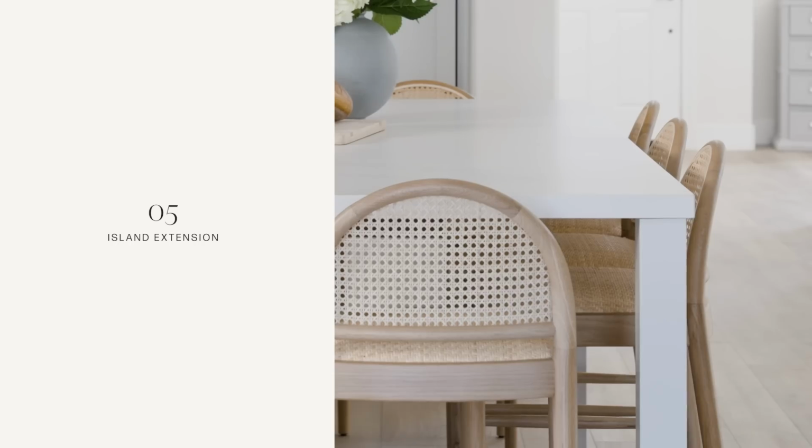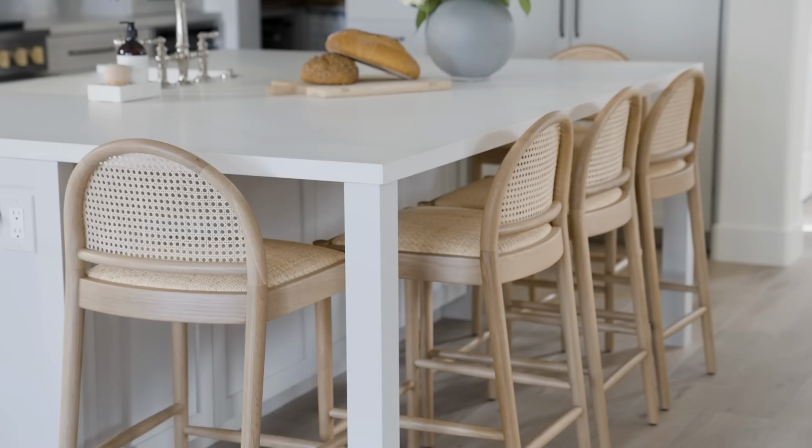Robert really wanted to be able to accommodate a lot of people around the island. And I was a little nervous when he requested that at first because I saw us crammed in the kitchen and I had no idea how we were going to be able to fit all those people around the island. But extending the island a little deeper allowed us to be able to fit chairs on the sides and across the back side.